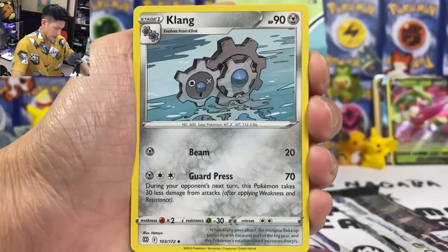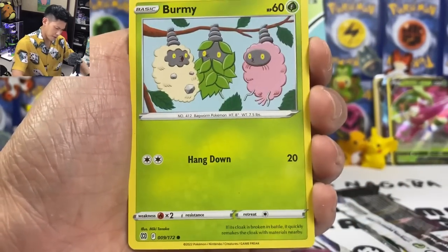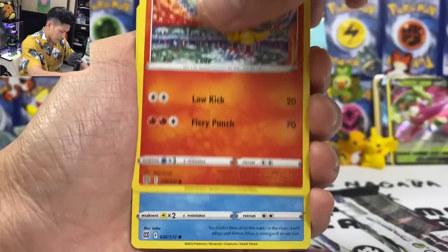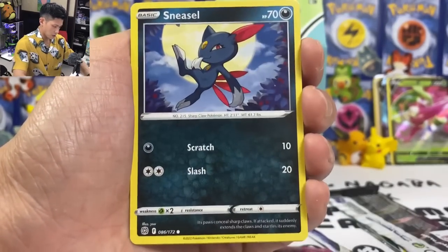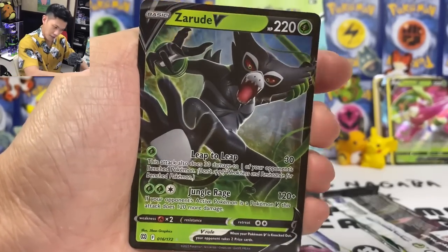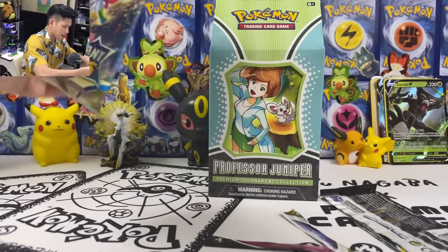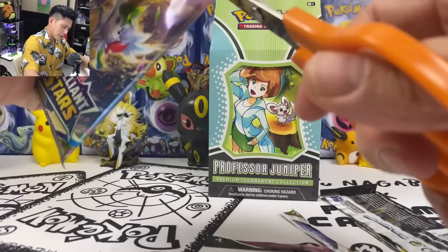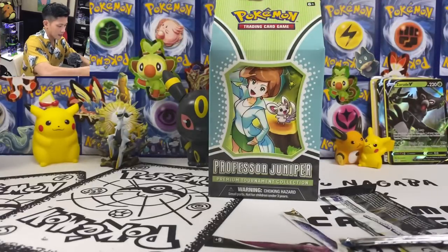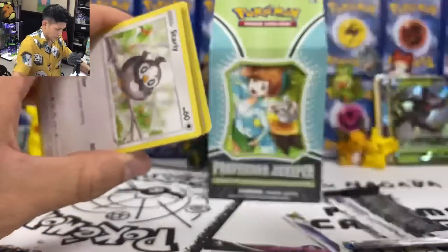Okay, we got a Fighting Energy, love these new energies. We got Cynthia, still haven't pulled a full art. Burmy, Spiritomb, Magma Grunt, Corphish, Sneasel, Ice Rider, and we got Sarude, another V card. We got so many V cards from these, but no full art. Just give me one full art, please.